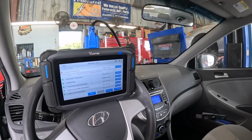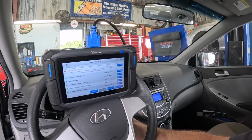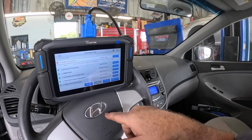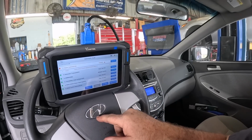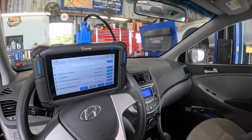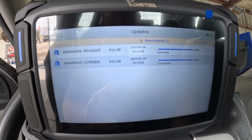So I'm going to pop the hood, look around under there, see if they've got one in a silly location, and I'll also look for service bulletins on this particular year and model. Maybe there's some kind of an update or potential problems with the sensor or something like that. Updates for Peugeot and Citroen, got to keep them up to date.